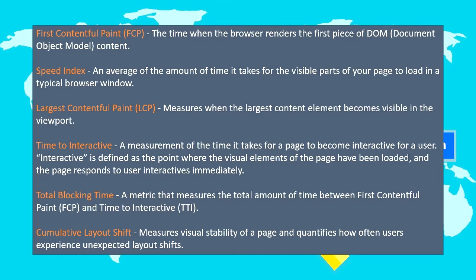Total blocking time. That's a metric that measures the total amount of time between first contentful paint and time to interactive. Now, I still don't know what that means, but that's the explanation.